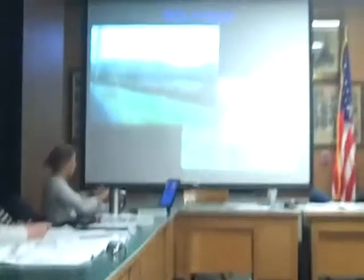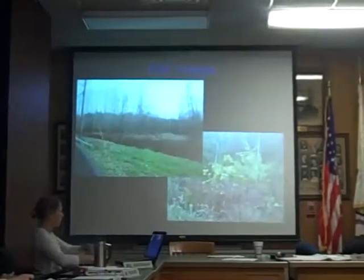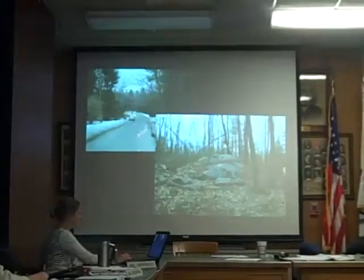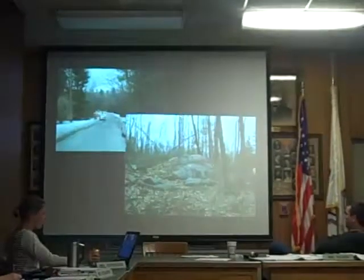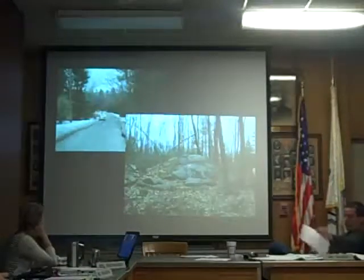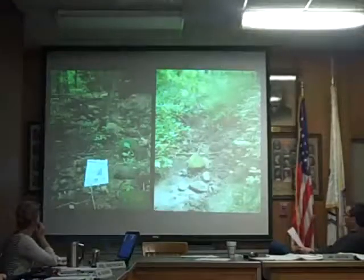Some visuals of the site itself. This is off of Route 66 looking into the site. Portions of the site used to be farmland with various crops, mainly corn. Looking down Glendale going toward East Hampton, our site is on the right here. This is the area toward the rear of the site that will be left open space and preserved. This is the intermittent stream last year when it was dry.